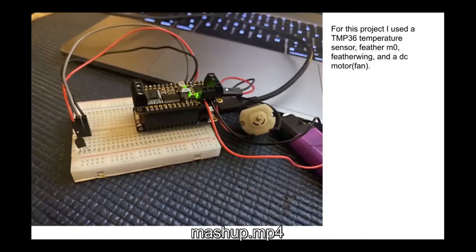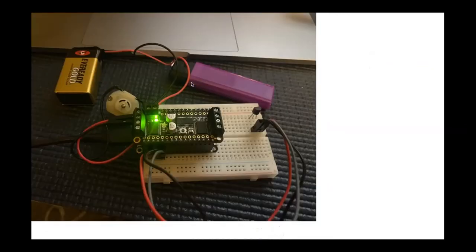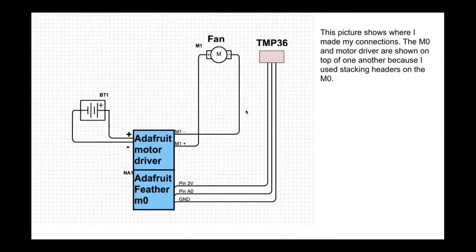Connections. This is just the backside showing where the temperature sensor connections go. This is my wiring diagram I used. I just stuck this on top because I used the stacking headers to connect the feather wing to the M0. So that's kind of how I pictured that there.